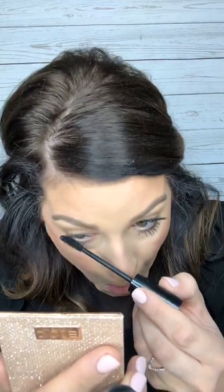Been using the Unique Lash Serum. Been liking it so far. So see how beautiful my lower lashes look. Christy, how are you liking the mascara? I think if she's still watching, I hope she likes it because I know she picked up the mascara. I hope she's liking it.